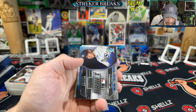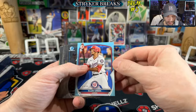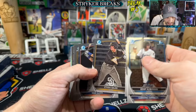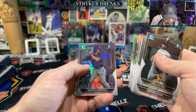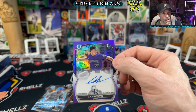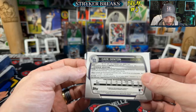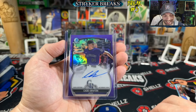Ramirez, Lunar Glow, Sky Blue, Elijah Green, that one's numbered $4.99. Get some refractors in this pack. There's Max Clark. Here's the refractors. And a purple auto, Cade Denton, dude, the Rockies. So at least it's a color match. The Rockies autos have been flowing. To 250. Felipe. Got you covered. Cade Denton. Purple color match. First autograph.